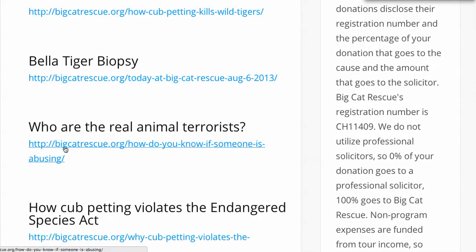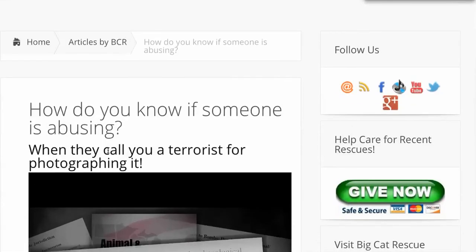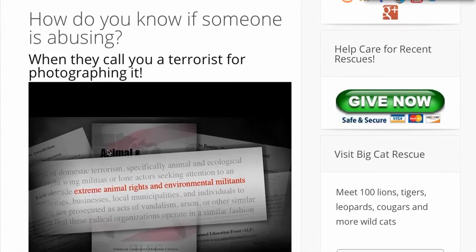It just annoys the heck out of me that the bad guys refer to us as terrorists when we take pictures or video of their abuse. And so this page, I thought, really did a wonderful job of explaining how you know when you're dealing with a person who's abusing an animal. And the way you can tell is when they call you a terrorist for photographing it. So if you go to our website, and you'll see this, how do you know if someone is abusing, is the name of this page.